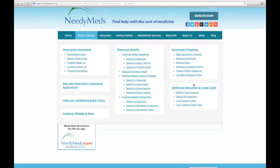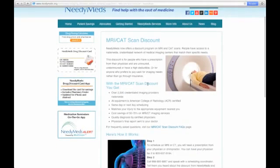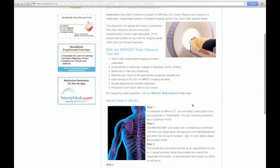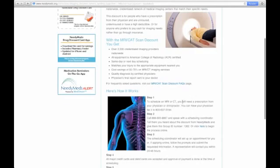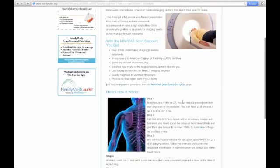We have an MRI CAT scan discount that we work with another company to offer. So you can get a 50 to 75% discount on your imaging services if for some reason they are not being covered by insurance. You can see here how you can get that discount, either call a number or fill out a form online. And the discount's accepted by over 2,500 providers nationwide, so it's a really great thing to know about.